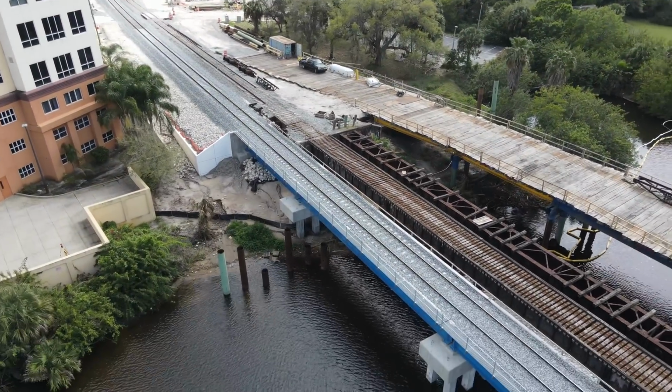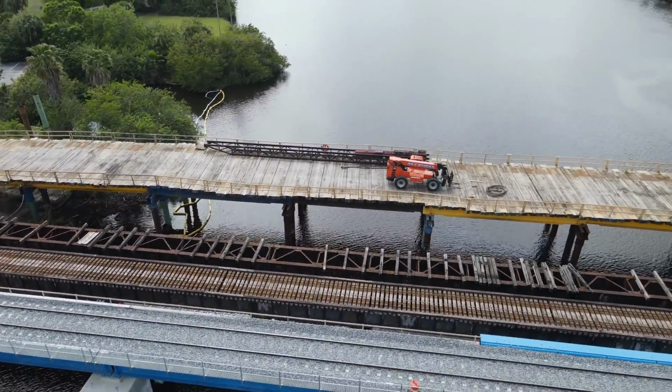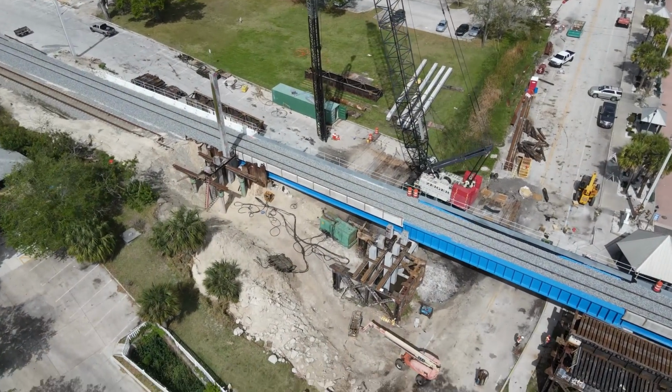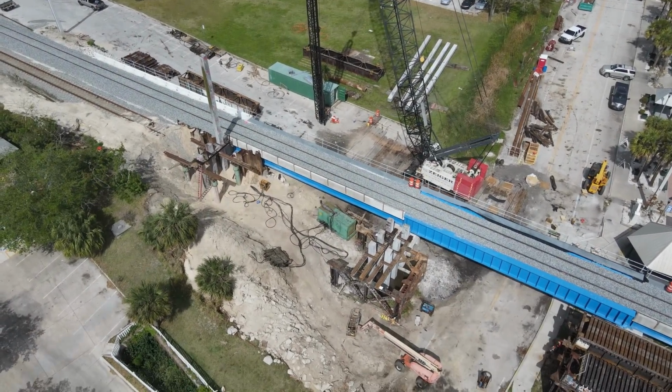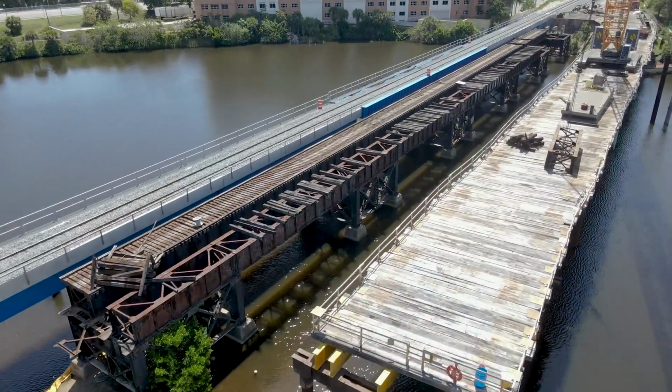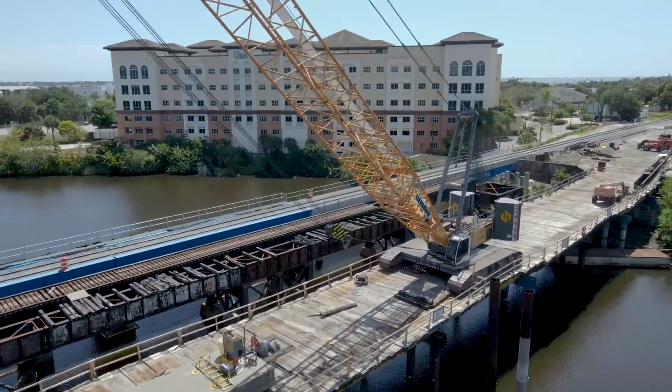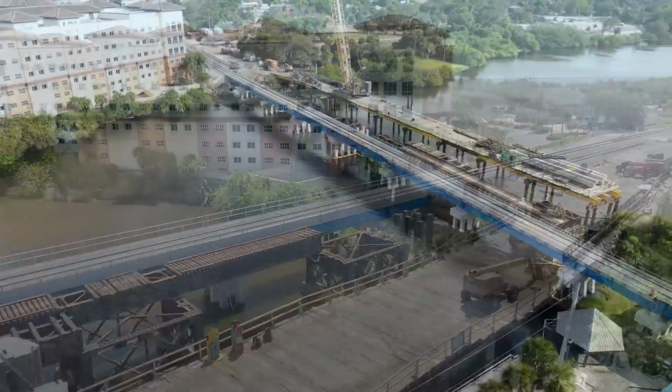At that point, crews began demolishing the old bridge, so the second half of the new one could be built in its place. Work started with a major focus on the northern end, so that Melbourne Avenue could be reopened under it. The old bridge was almost 100 years old, so the time had definitely come to replace it.